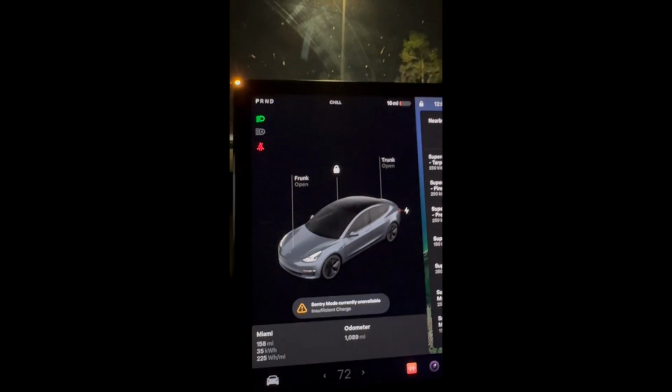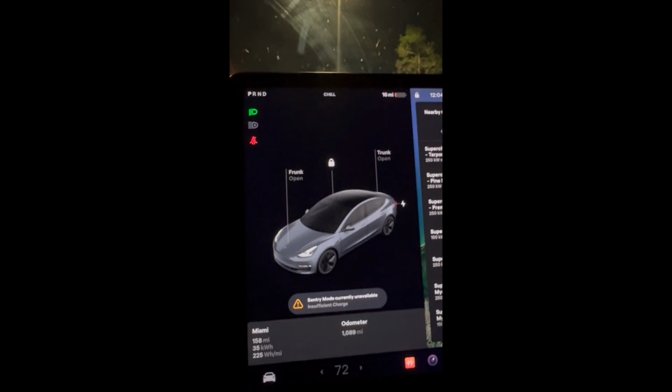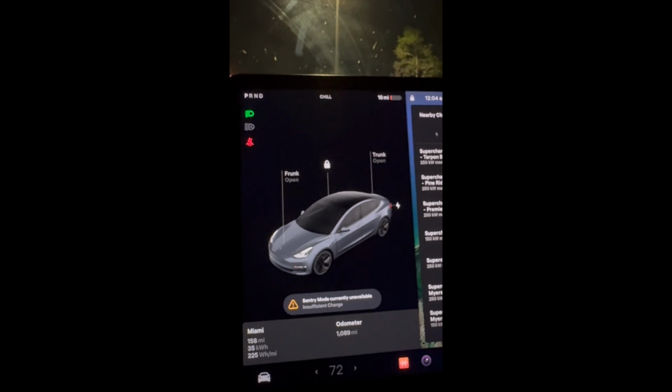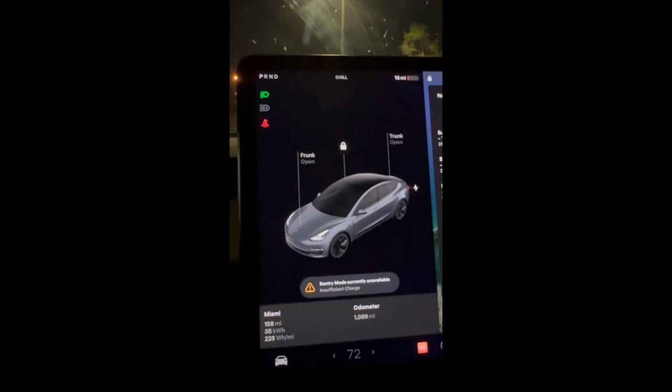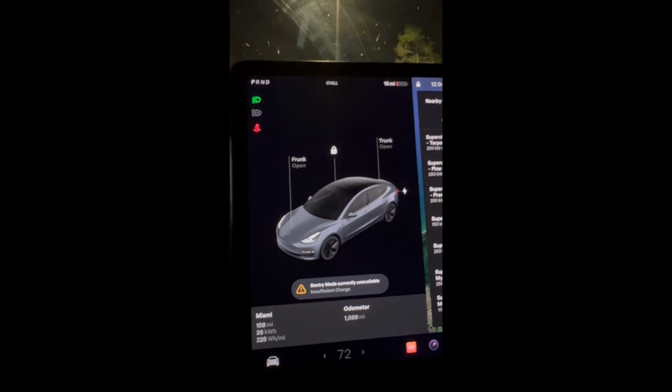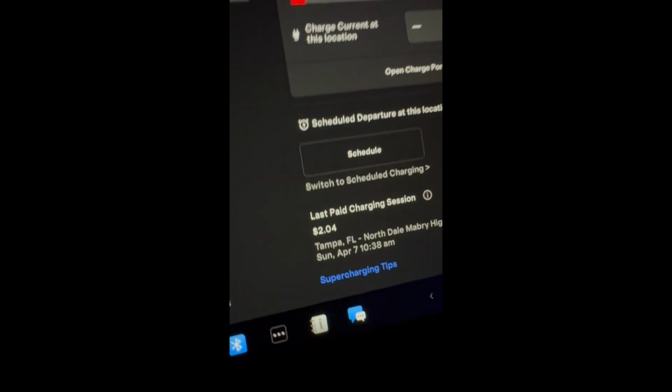And it's the same thing with a gas car too. If you're digging into the accelerator, you're going to burn more fuel than if you're sitting back on cruise control. So it's all relative, but we're going to go ahead and get plugged in here. If we go to the charging, you can see it's $2.04.